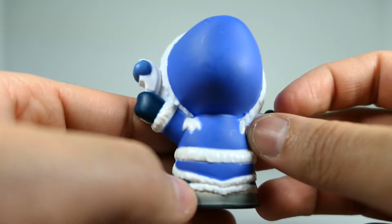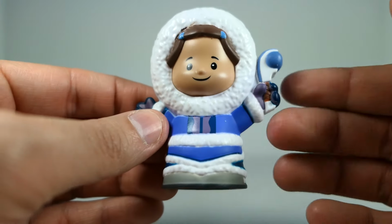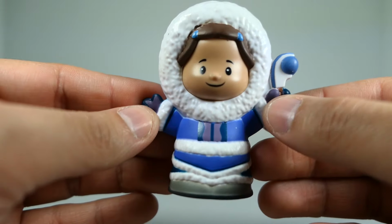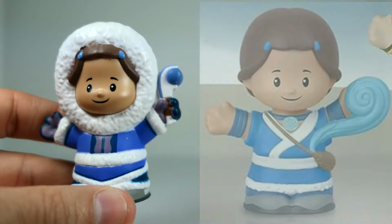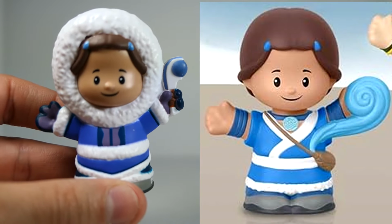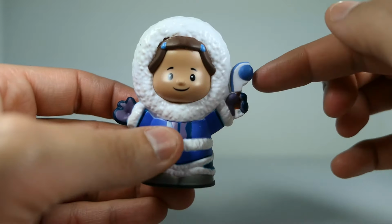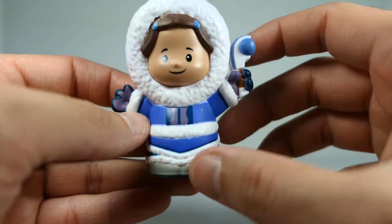I don't think she did in that episode, so that is a little strange. I don't know if we've ever seen her hold Sokka's club, now that I'm thinking about it, but I could be wrong. And then here is what she looked like, obviously, with the previous set right there. So very, very different with this one, obviously having her full snow gear on, and like we mentioned before, holding the club right there.